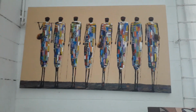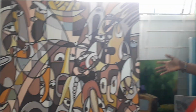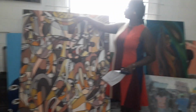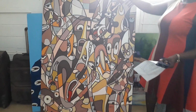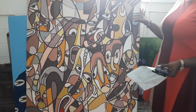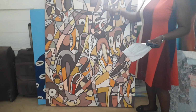And we have Unity. Unity means togetherness. They are all one, searching for one thing. They are searching for a goal. The goal is the top of it. They are all searching for one goal. So it's unity. They are one searching for one thing. Only one person is not searching for a goal. They are not selfish. They have just come together searching for one thing.